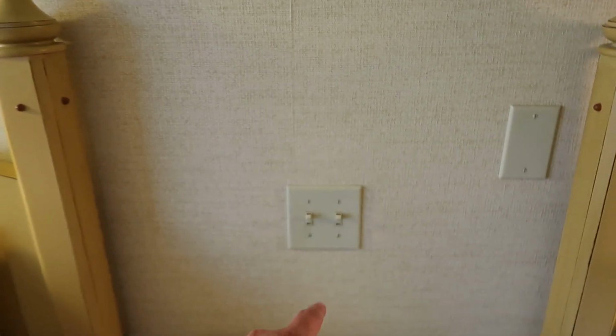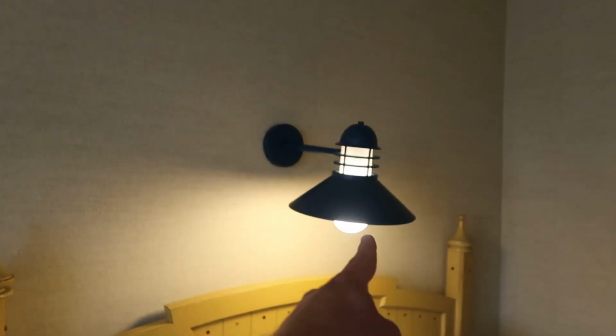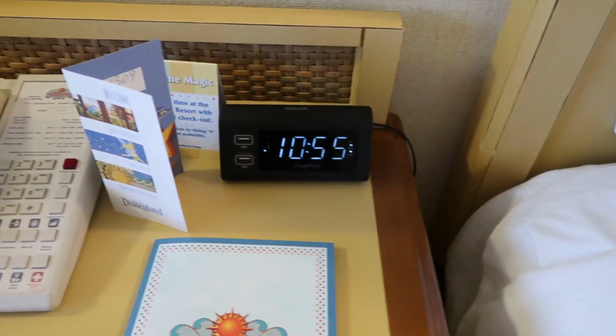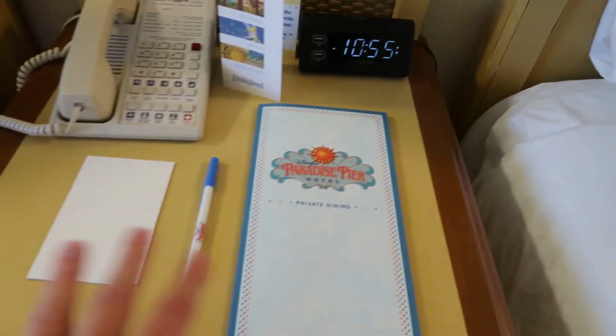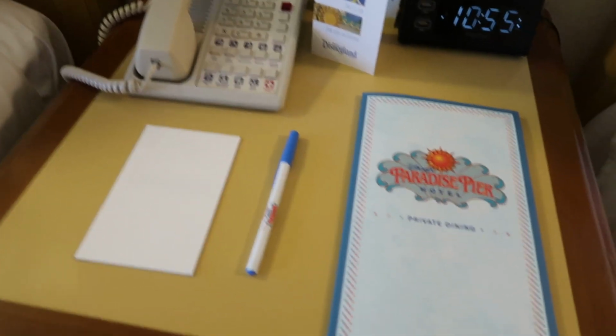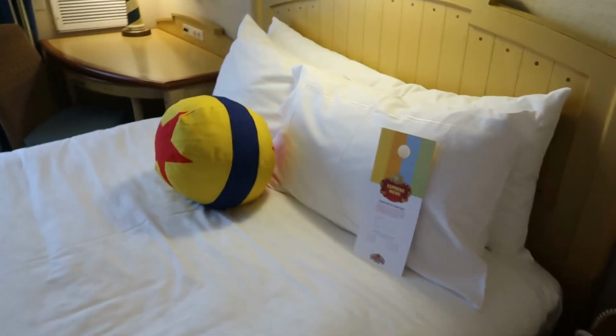We do have two light switches in the middle, which control these overhead lights here. Our phone, alarm clock that does have two USB ports on it, fast charge, so that's pretty cool. Of course, our private dining menu and pad and pen and all that stuff. Big drawer next to the bed, and then a little cubby space down below. Same thing with this bed, same exact repeat as the one over there.